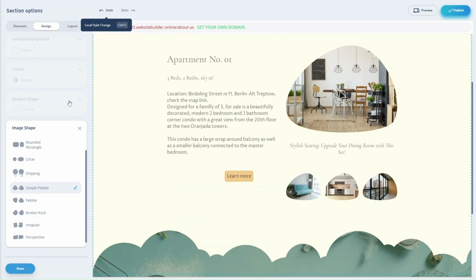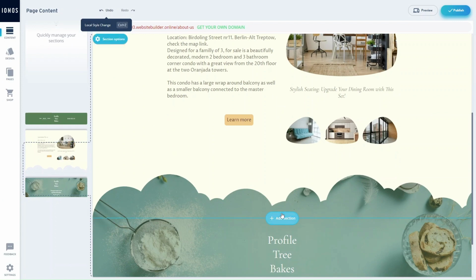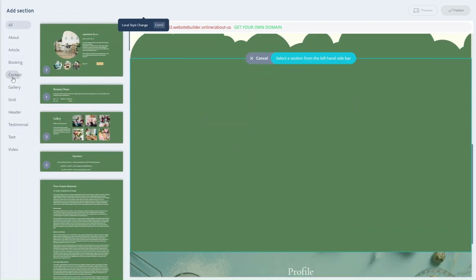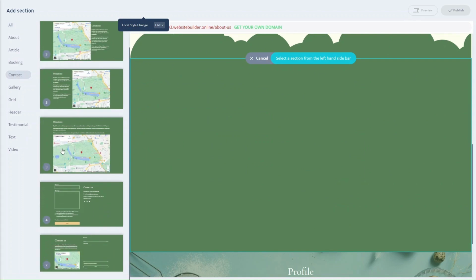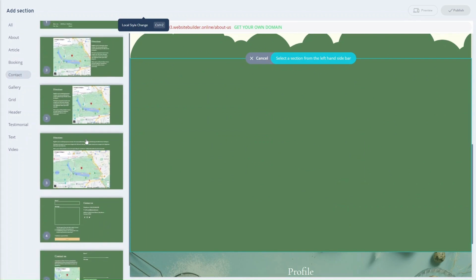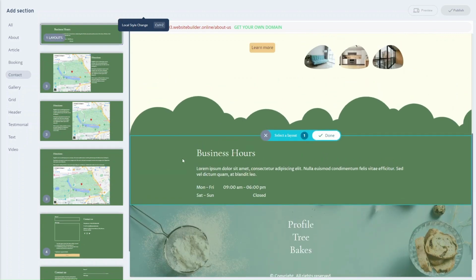So the next thing I want to add is a contact section. So what I'm going to do is click on done here, and then I am going to add another section, and I'm going to look for the contact part here. And you can see there's a bunch of different arrangements here. So I am going to go and look for a simple one here that has all the business hours. And I'm going to click done.